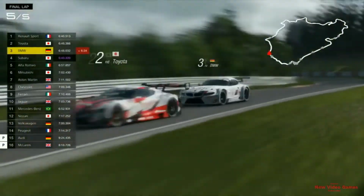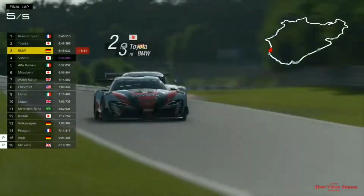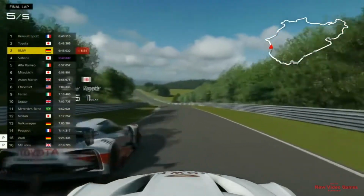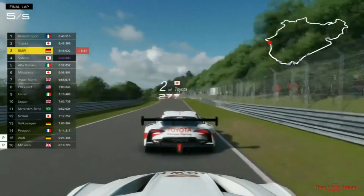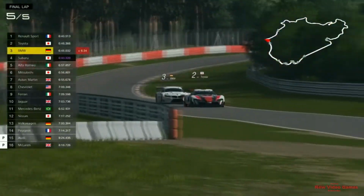Look at this battle for second right here. Wow. And this is helping a lot for the Subaru driver. Yeah, because when two drivers battle like this, it slows you down. Oh wow, this is a scary place to do battle. Wow. He's going to try on the inside here. No.